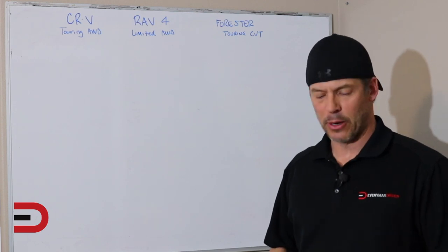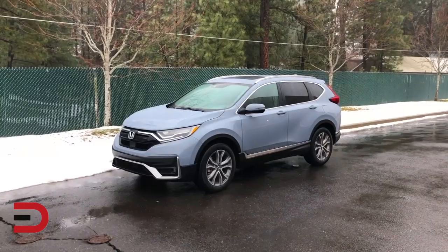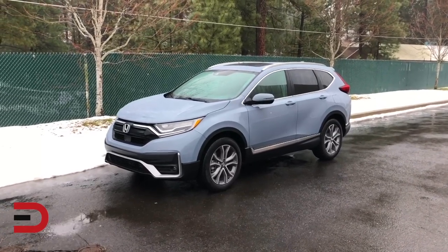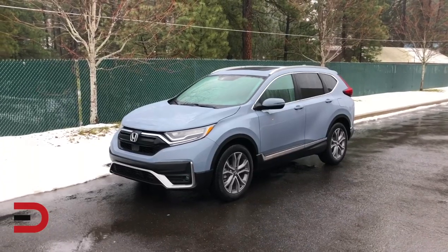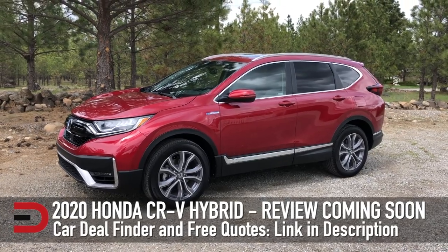All right, today we're doing a comparison between these three vehicles: 2020 CR-V, RAV4, and Forester. The CR-V has some new things this year, a new 1.5 liter turbo, no more available non-turbo engines. This is now standard for 2020 and going forward, and revised exterior styling on the 2020 CR-V. And there's a new hybrid model, which I happen to have in the driveway right now.